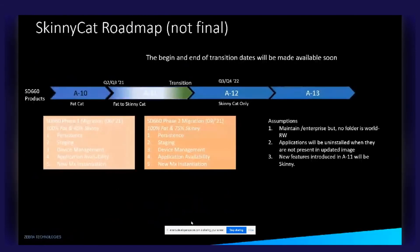So this is not a final roadmap. This is something we are thinking about. The dates are not set yet. So as you can see, A10 was completely fat cat. A11, we have started migrating towards SkinnyCat. A bunch of things under the hood are already migrated.